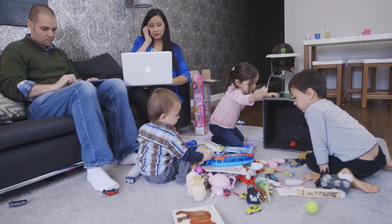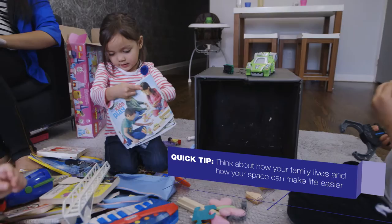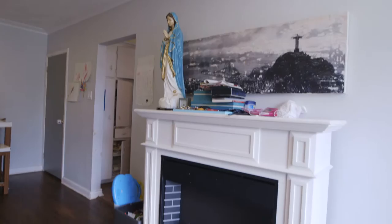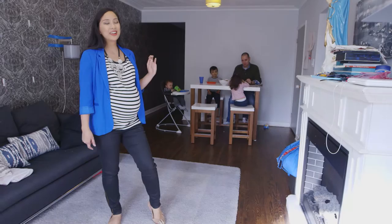Storage is also a big pain point for us. No matter what solution I have tried, the kids' toys get dumped all over the floor. So it would be awesome to keep the toys in a more organized fashion. And finally, our fireplace, which once was a very cozy feature, is now a broken mess. And it's where things kind of get dumped that we don't know where to put.